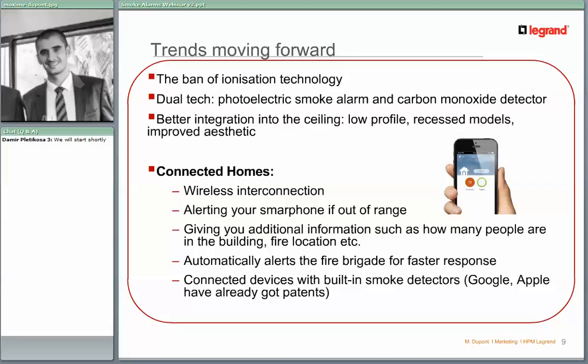And the last point in regards to the trends, and this one will definitely happen, is connected homes. I didn't put connected smoke detectors, because for me it falls into the broad topic of what we call Internet of Things. So connected homes, where your smoke detector could be connected through wireless rather than having a cable. Your smoke detector can be connected to your smartphone. So if you're out of range, if you're not at home, it tells you that something wrong is happening at your house. That's one of the main issues with smoke detectors currently. If there's no one at your house, the smoke detector beeps, but if no one is around, your house will just burn. No one can do much.